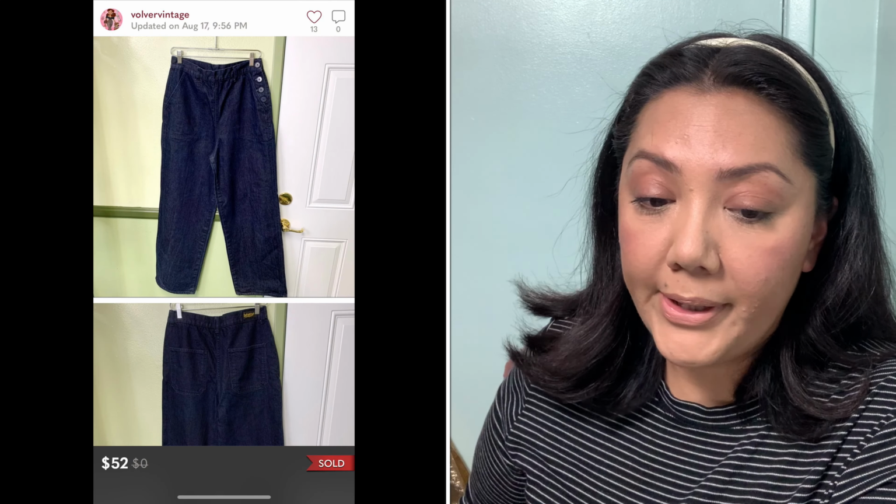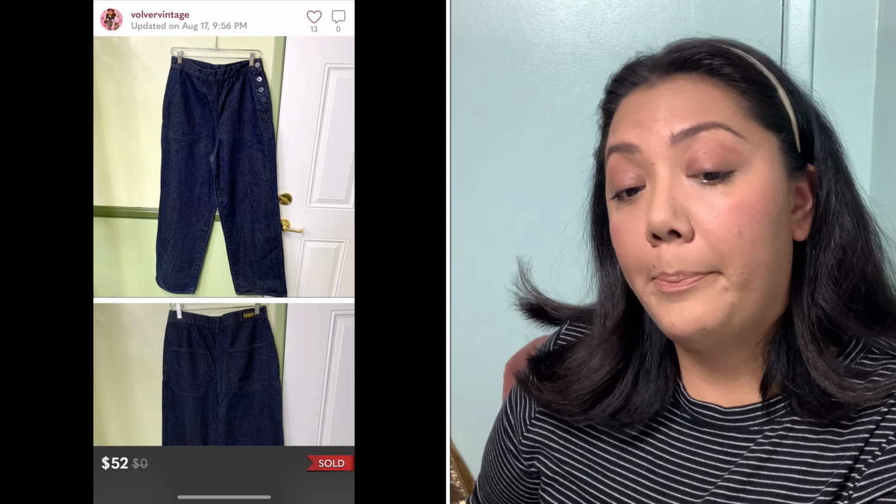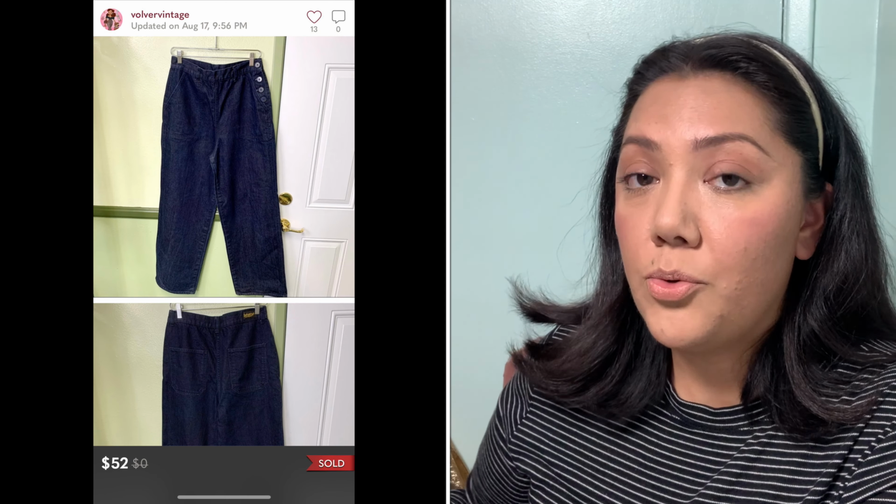Up next, another retro brand. This is Freddies of Pinewood and they are 1940s style blue jeans. They sold for $52.